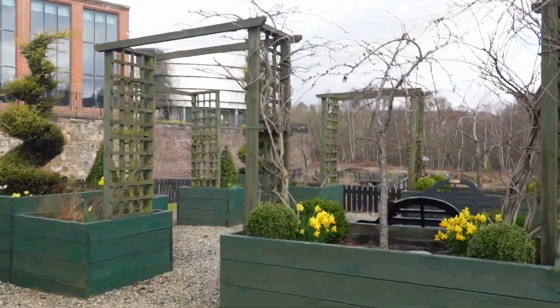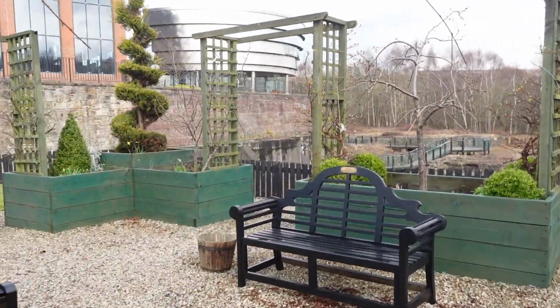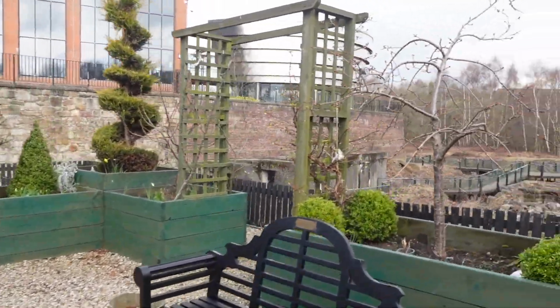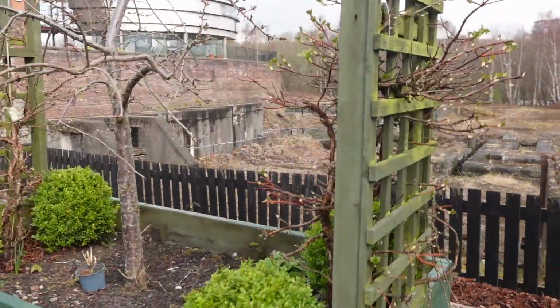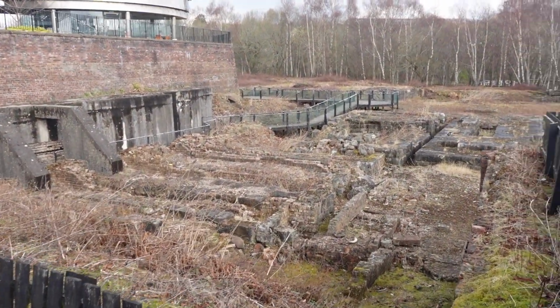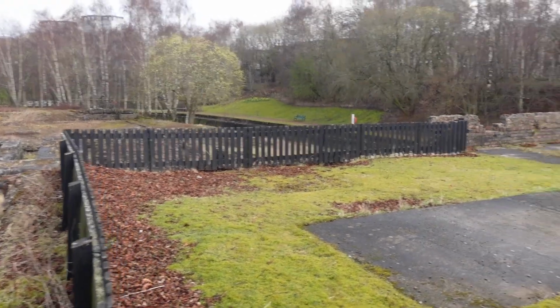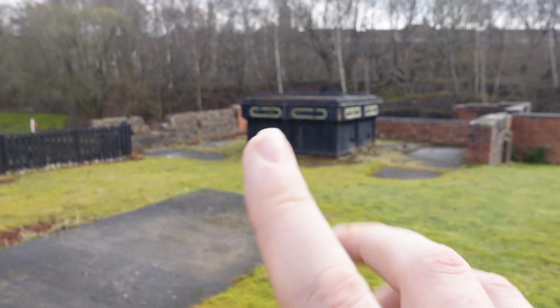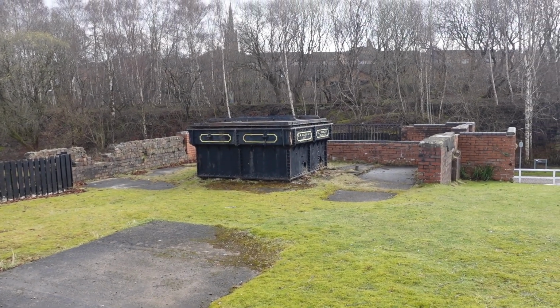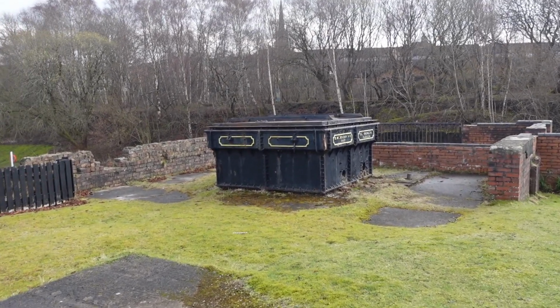So this is like a memorial garden I'm going to walk through just now, because it gives us a view of a few things. We can see the old ironworks area in there with the foundations. We can see this contraption here. I don't know what this is. I have no idea what that is. Last time I was trying to figure it out and I still don't know what it is.